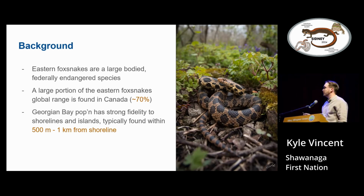So that's what you'll find in most of the literature that you see out there, and both the provincial and federal recovery strategies. But as I go into our work, we'll find that we're having some findings that kind of contradict those rough guidelines when looking for these snakes. The snakes in the Georgian Bay population can also be highly aquatic, sometimes swimming over 10 kilometers between mainland and island sites for different habitat uses.